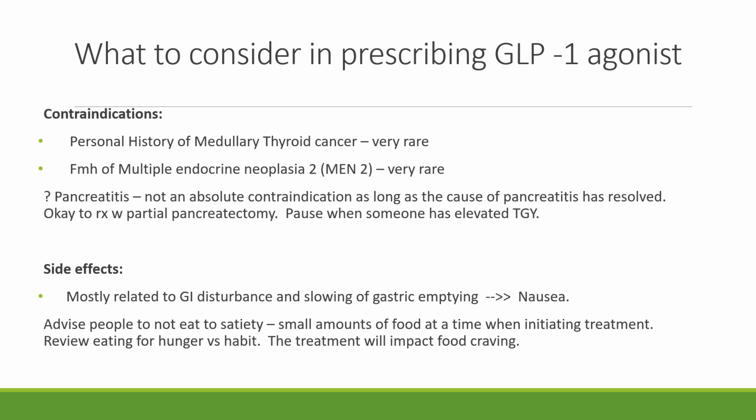The side effects of these medicines are mostly GI related. It's slowing gastric emptying, which can lead to nausea. And so I usually advise patients, with a lot of education around how to manage these medications and manage expectations. I advise people to not eat to satiety, to eat small amounts of food, and tell them that this medicine is going to be affecting their understanding of cravings and fullness, and they have to kind of pause and listen to their brain and say, oh, I'm actually not hungry, even though I'm used to eating at this time. Maybe I don't want to. And we do slow titration of these medications.